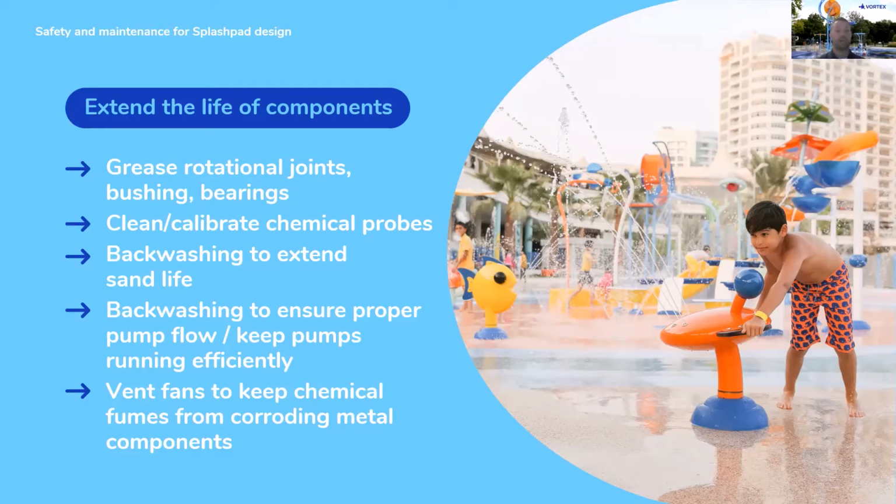The time between backwashes is 99% site driven. It's another common question that I get: how often am I going to be backwashing this splash pad? It really is 99% site driven. It's bather load and organic material driven.